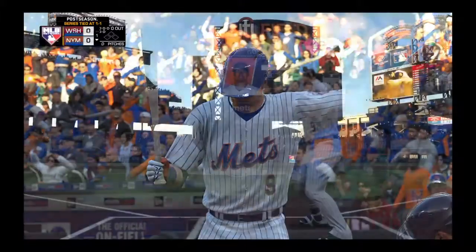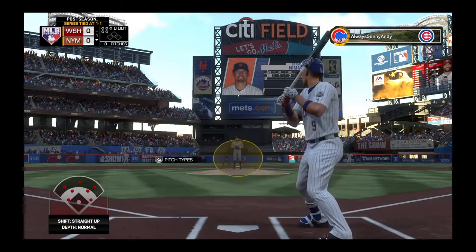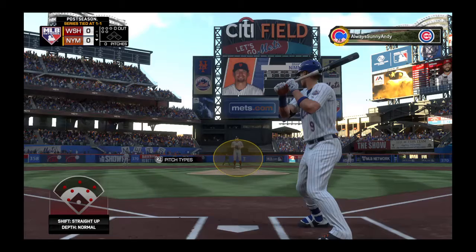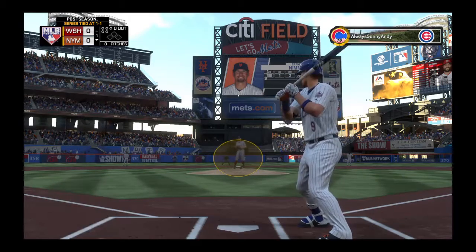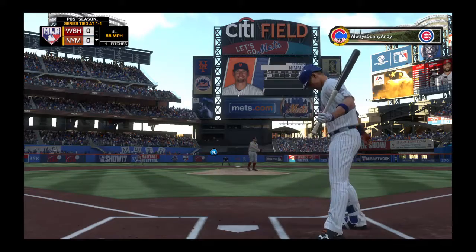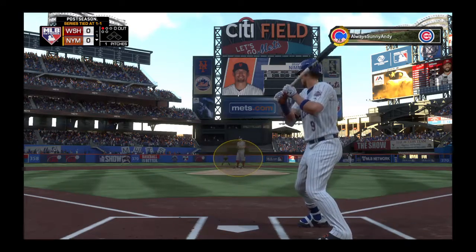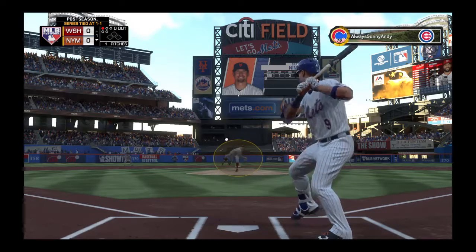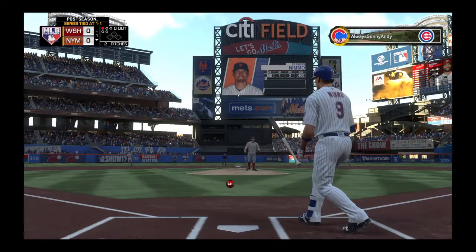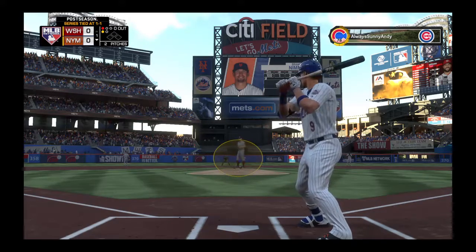And here's the former first-round draft choice, Brandon Nimmo. He'll lead things off here in the bottom half of the first. Brandon Nimmo. Here's a slider to start things out, but it misses by a few inches or so. It's ball one. Ball chopped foul right at home plate, and that evens the count at 1-1.